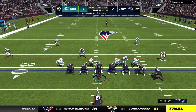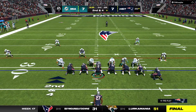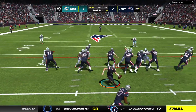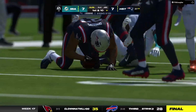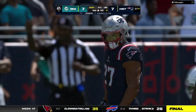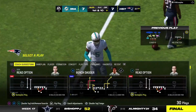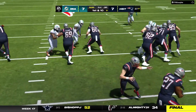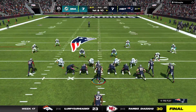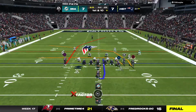This 2nd and 4. Another run here with Dobbins. And he'll be brought down right around the 37. 52 yards rushing now on 8 carries for him so far. And that's a nice pickup of a first down on that 2nd down run. And at that yardage gained, they can run that play on any down. Line of scrimmage, the 37 on 1st and 10.